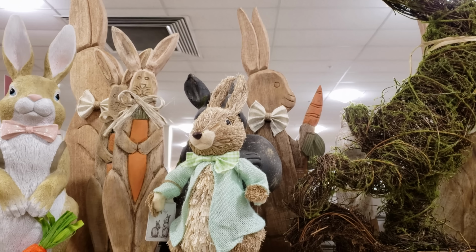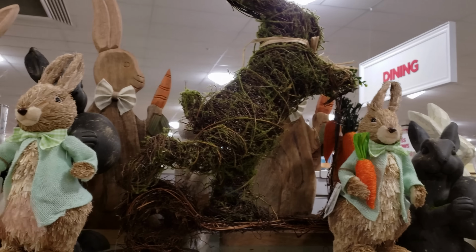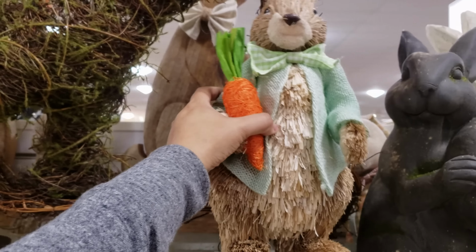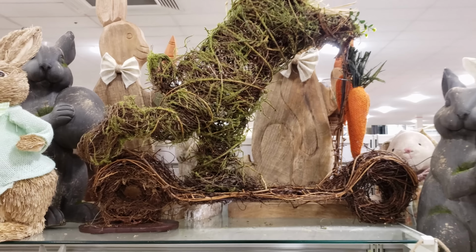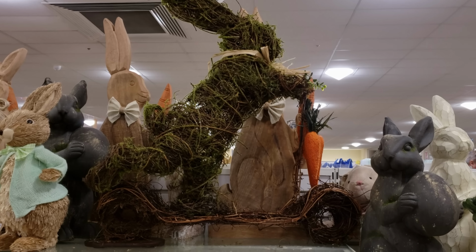One with the carrot in the back. Oh, look at that big moss one, hopping. Mm-hmm. He's hopping on over. Oh, he's on his scooter. Let me move this one. Look at that. That is so cool. Oh, that is cool.